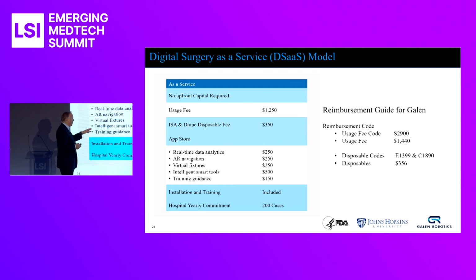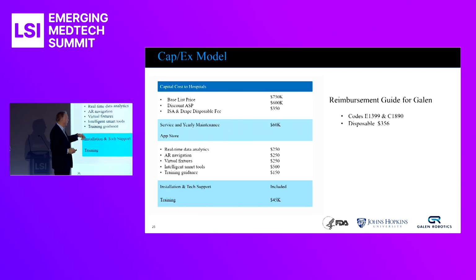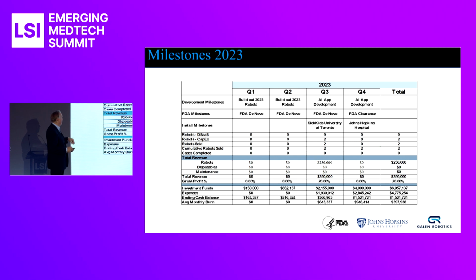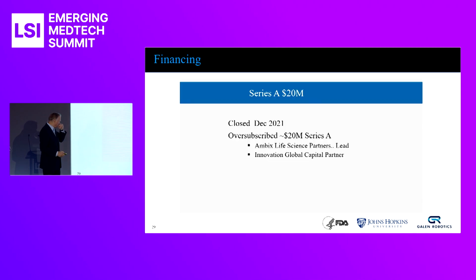This is how we would sell it as a service. We see this going on as a service, and this is what gets us through the VAC committee relatively quick. Of course, we can do a CapEx. There's our financials, how we see this thing ramping. We're kind of controlling our ramp, and not to get too crazy, and these are our milestones, and these are things that I can go into detail, whoever's interested.